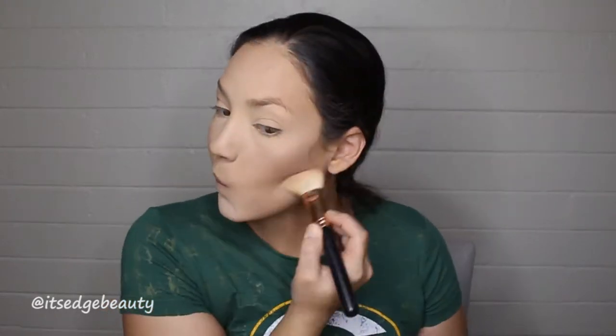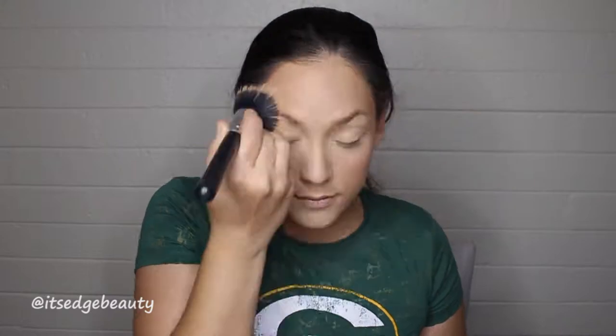And I'm going to put that under my eyes, on my forehead, along my nose, and on my chin. That's really pretty. Now for blush, I'm going to be using the Note Cosmetics Blush in Desert Rose. It's super pretty, very natural. So we're just going to pop a little bit of that on the apples of our cheeks. And I'm gonna blend that out.